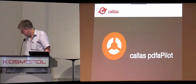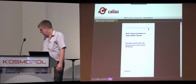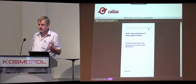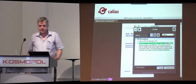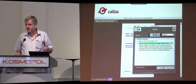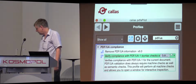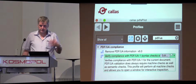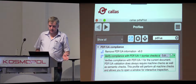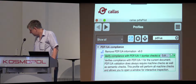The product is called Callus PDFA Pilot. That's the splash screen you will see when you launch it. And then if you wanted to double check the quality of a given PDF file regarding tagging and accessibility, you'd open it in PDFA Pilot, ask PDFA Pilot to run a PDFUA check on it, and to verify compliance with the PDFUA 1 standard. It already points to the fact that we can, on the computer, only do the syntax checks, not some of the interactive checking that is obviously required as well to determine performance with the PDFUA 1 standard.